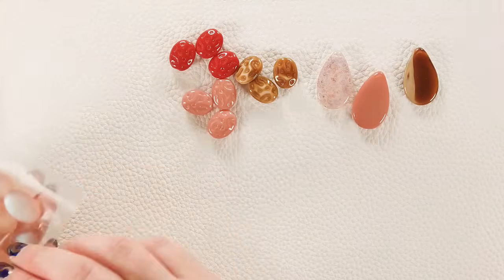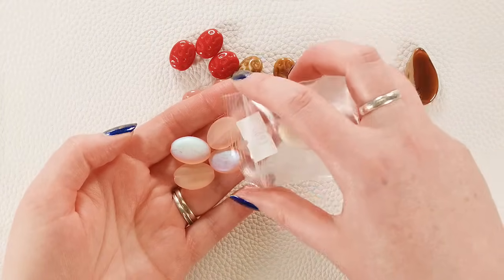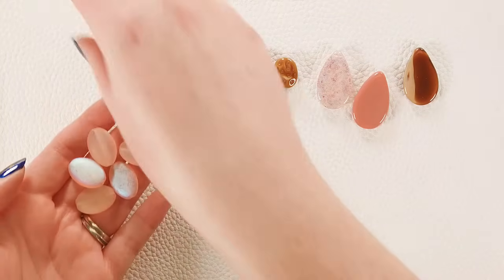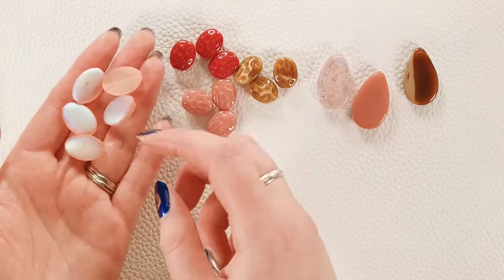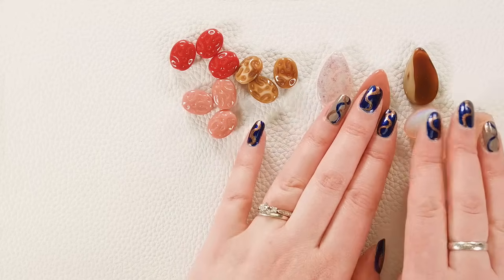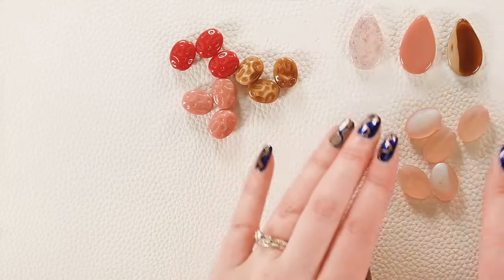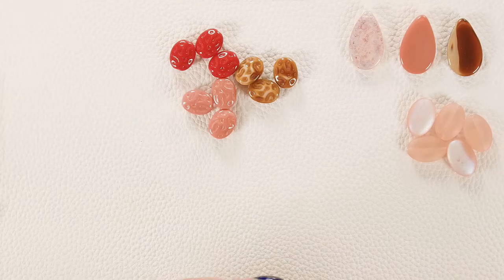And we also have some new shapes. With these ovals, which are a frosted pink AB. So you've got the AB finish on one side. They're so pretty. I'm gonna put them over here. Make some room, because I've got a lot of Czech glass to show you today. We have some gorgeous things in this week.